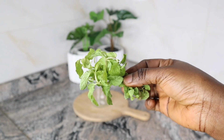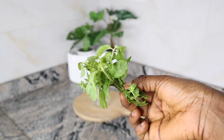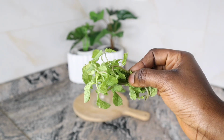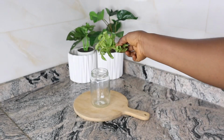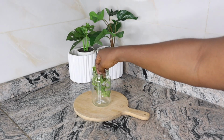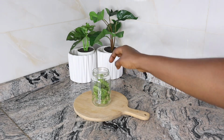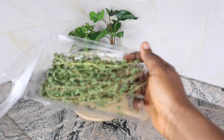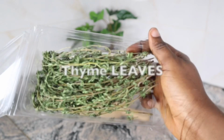Thank you so much. For the proportion, I'm just going to be using about 4 to 5 stalks of the mint leaves. Please note that this proportion is going to be for 5 days of use. I'm just going to make the portion that will last me for 5 days. Moving on to my next ingredient, I have thyme.